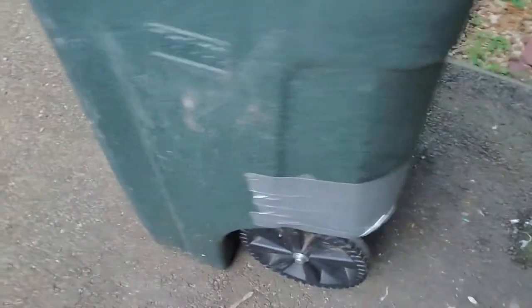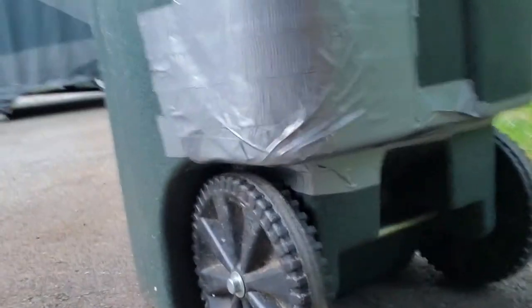I mean, here, you can see. There's remnants of it there. I cleaned up a lot of it. This whole area was trash. And again, that is my temporary fix to my broken trash dump.